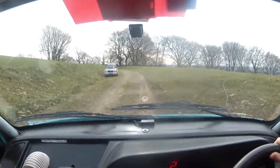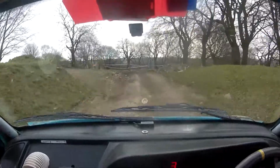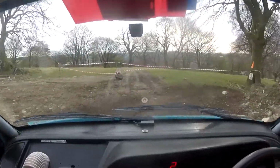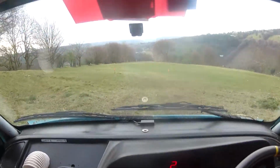Yeah, you've got to prepare yourself. Have you walked around the course yet? Yeah, we walked it, and it seems really good. It usually follows a similar format every year, so once you've done it a few times, you kind of get used to it. But yeah, it looks quick.